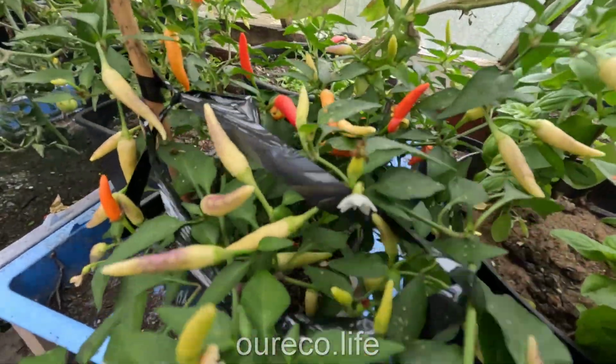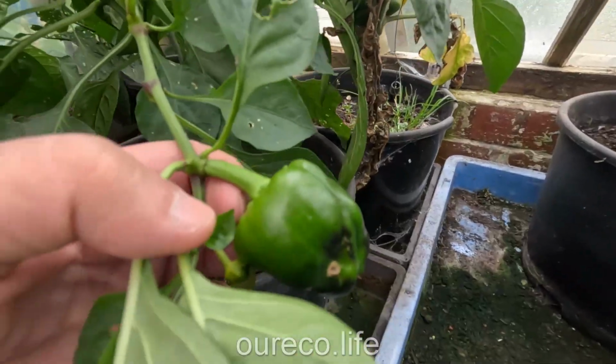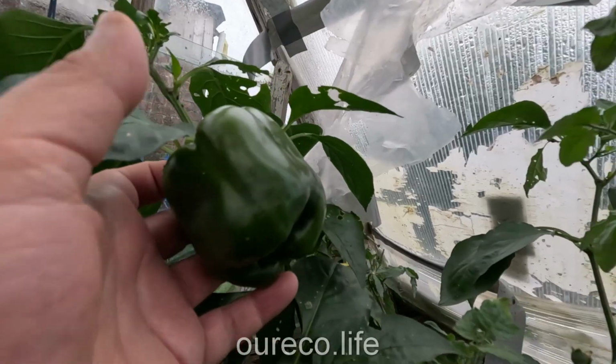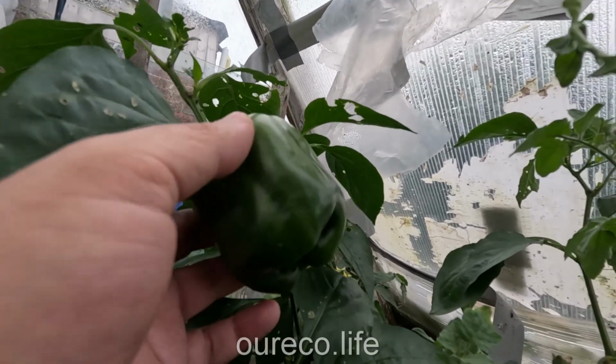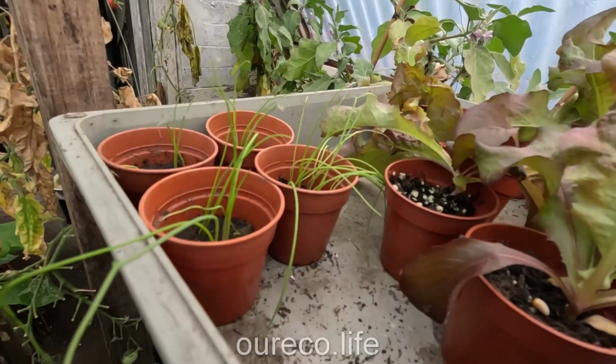Chilies still coming. I don't know what I'm going to do with them, but they're still coming. And peppers, got some small ones, and I've got some bigger ones that are just about ripening. This one hasn't started changing colour yet, so I'll leave these for a little bit to fully mature, and then I'll pick them. And I brought in some lettuces and spring onions. I'll let them harden up for a couple of days. Well, it's going to be rainy for the next 3 days, so I'll probably not be coming in, and when I do, they should have got acclimatised to the greenhouse.